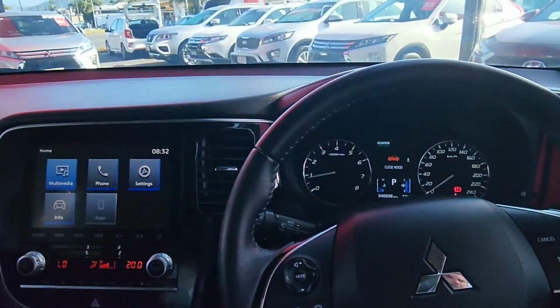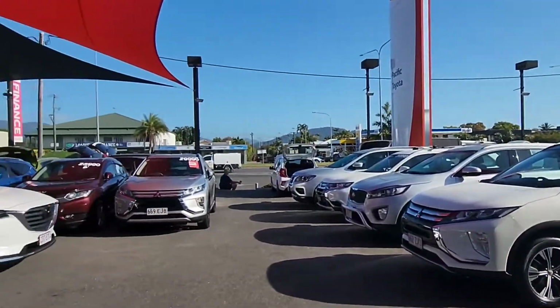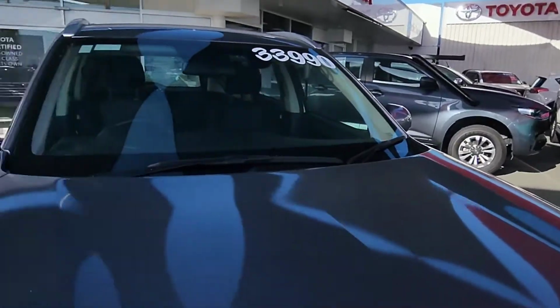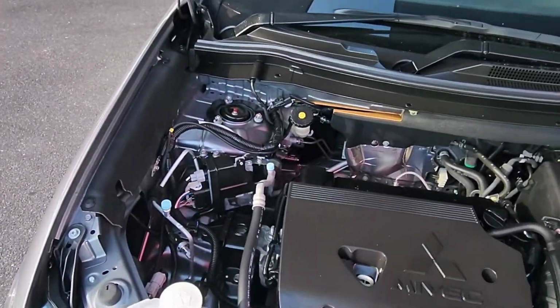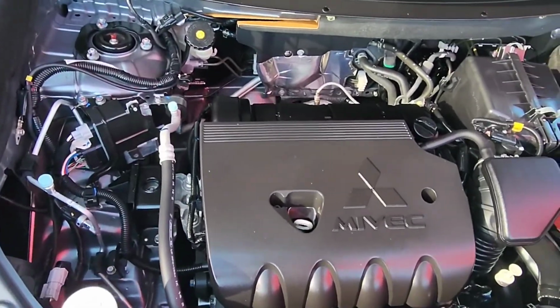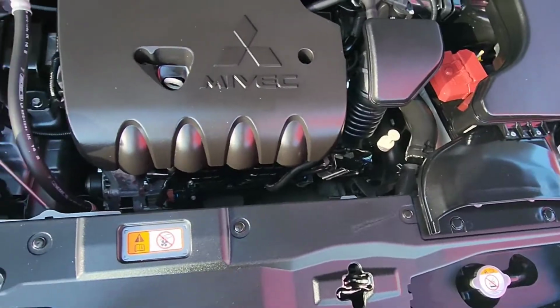I'm just going to quickly jump out before we finish up, show under the bonnet there too. It's a specky day here, that's for sure. And there it is, so your 2.4 litre petrol MIVEC engine from Mitsubishi. Incredibly well looked after.